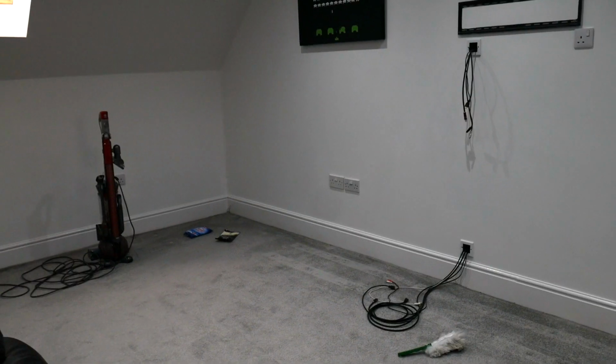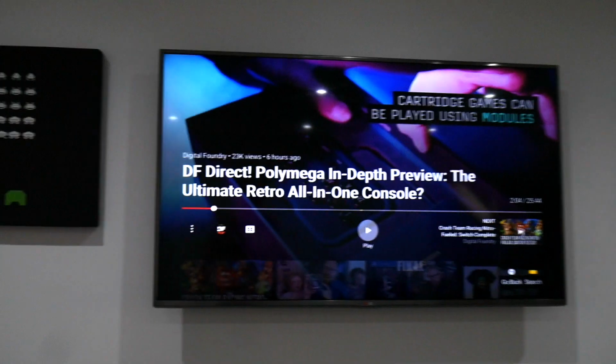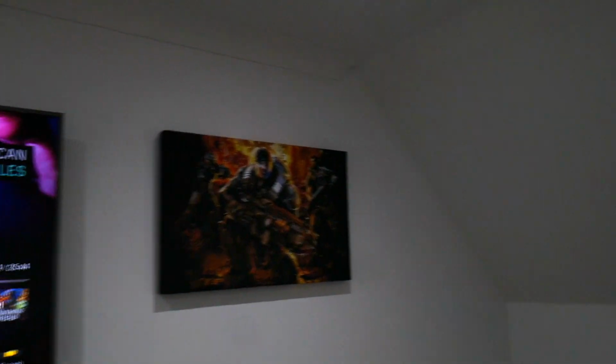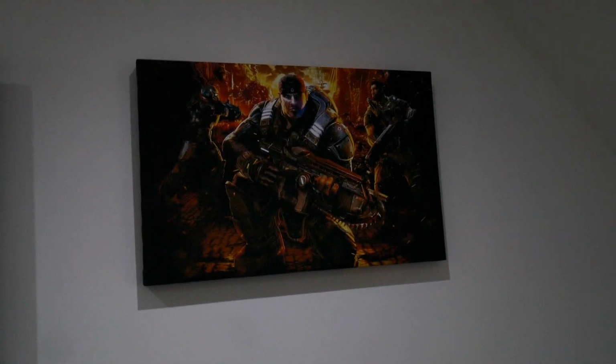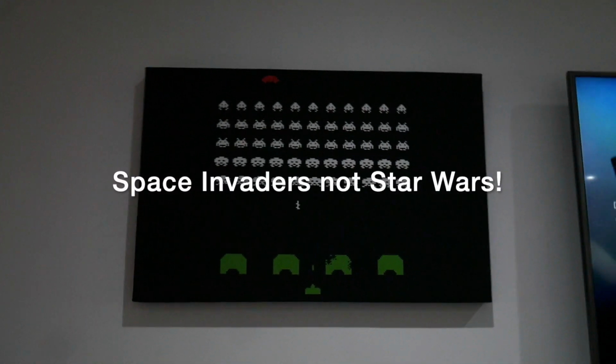Anyway, watch this space. So now I've got to empty all this into here. As you see, the telly's on the wall now, which is very nice. All the wires are hidden in, and the current there, which will be hidden behind the unit. So pleased with that. A nice wall poster there, and for the retro gamer in me, a Star Wars poster.